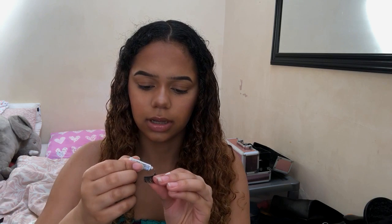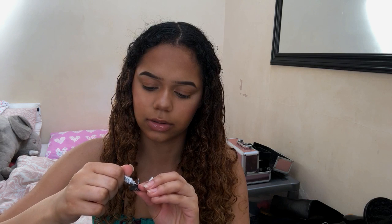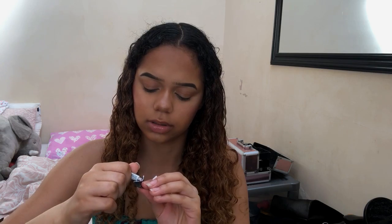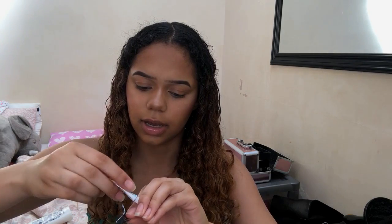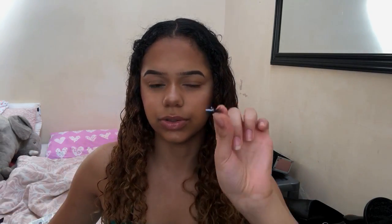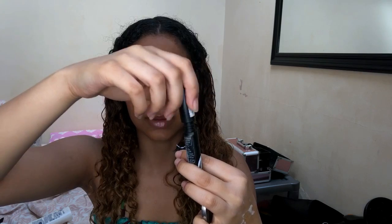I don't know why. So okay, I'm taking the glue. This one is like the duo, and I'm applying it to the eyelashes. It's nearly finished. Oh my god, I'm sad because I reuse my eyelashes so much. So I put on the glue, need to close it, and I will wait for the lashes to dry. I'm also using this mascara, so whilst I'm waiting for my eyelash glue to dry, I'm just gonna add mascara to my eyes.